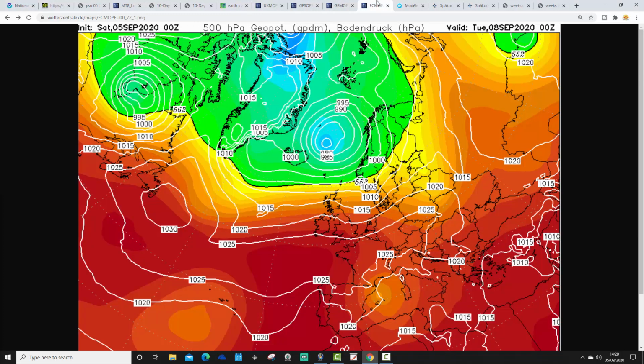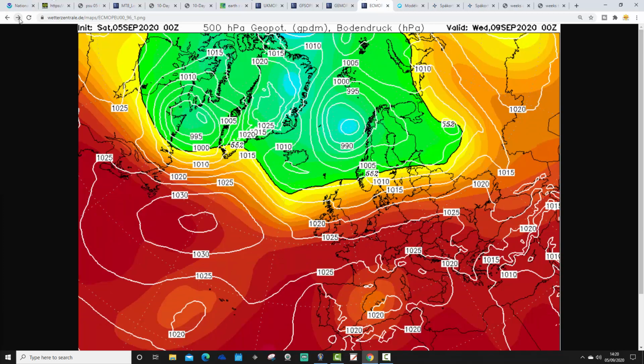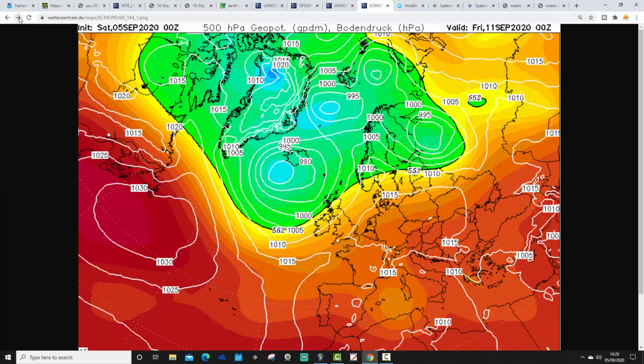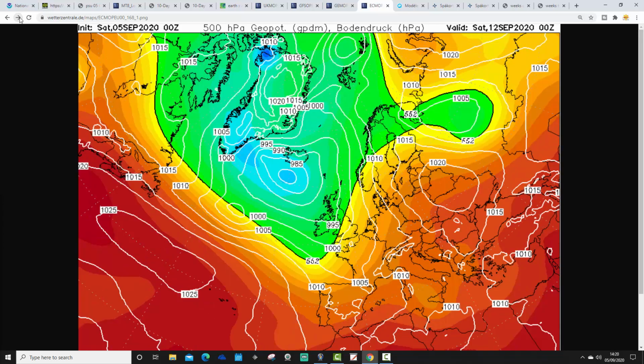And then we've got the ECMWF, and this is how the ECM is looking for Tuesday, mainly dry and potentially very warm down in the south, a little bit more showery up in the north. Then in comes the cold front, lowers the temperature from Wednesday to Thursday, but it will still be mainly dry with plenty of fine weather. From around Friday onwards, low pressure taking over.